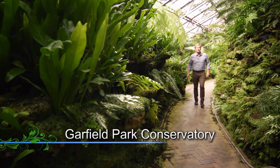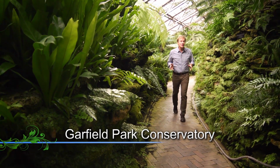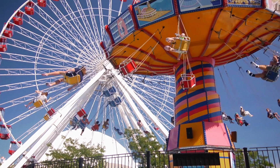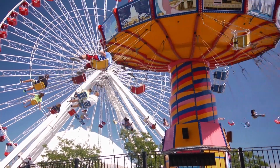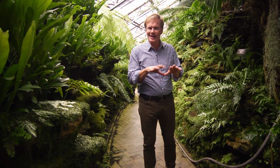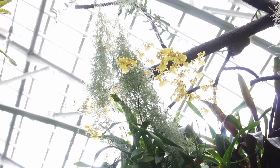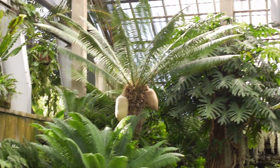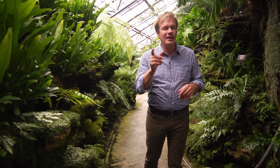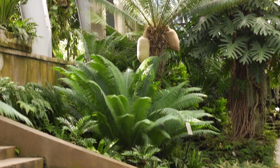Thanks for joining me as we explore some amazing locales here in the Windy City. Even though Chicago is the third largest city in the country, there are some amazing outdoor spaces and indoor spaces to explore. Take this place, for instance, 2.5 acres under glass. Now, that's not a series of containers of plants. This is a planted landscape. To learn more about it, why don't we catch up with my friend Mary?